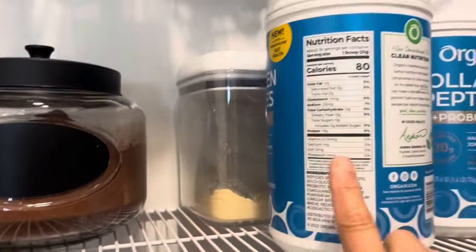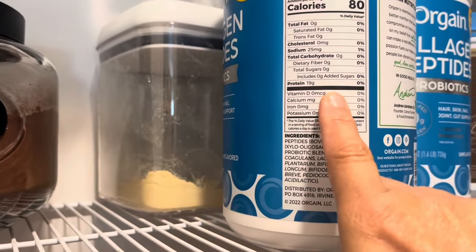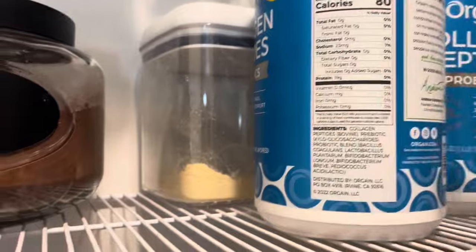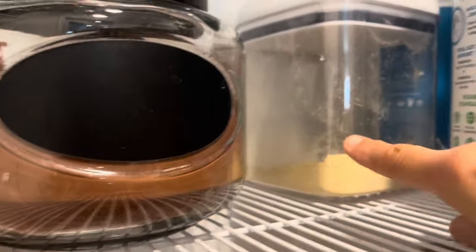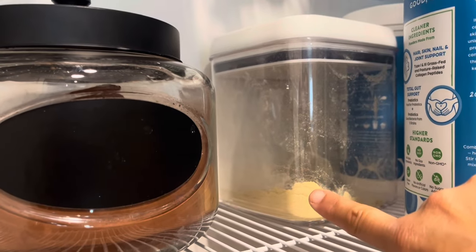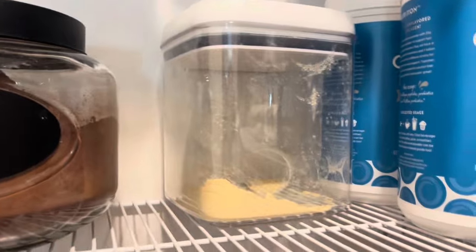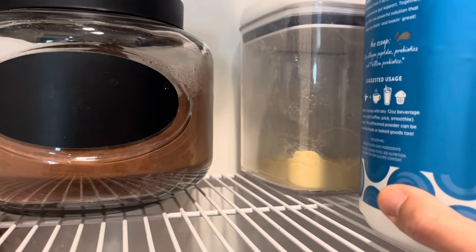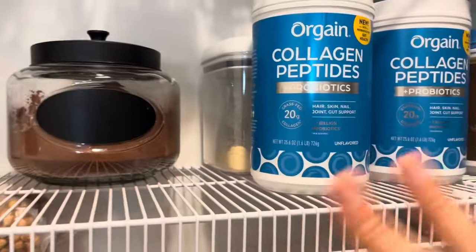is the added protein that it has, which is, where is it at? I don't have my glasses on. 19. I think that says 19. I don't have my glasses on, but I'm pretty sure it's 19. And then this is my Truvani vanilla protein powder that I'm almost out of. So I just have everything grouped together to grab to make my own smoothie. So that's like breakfast or whatever smoothie items.